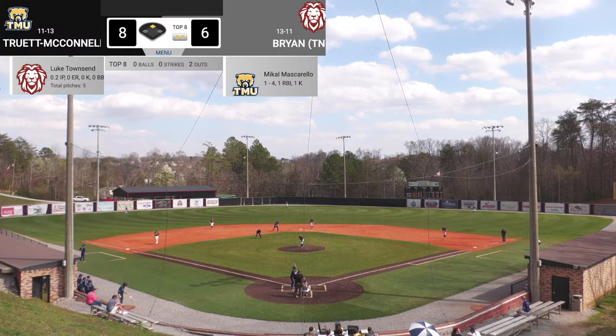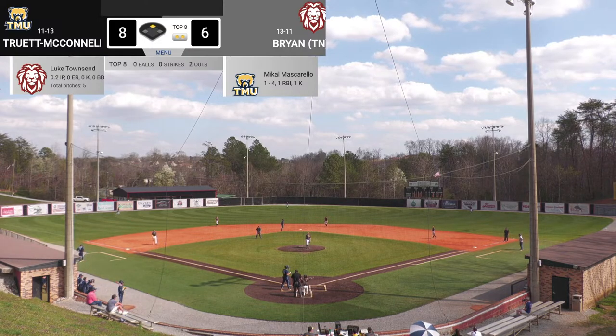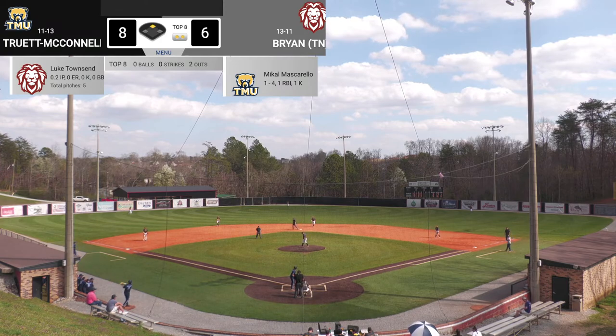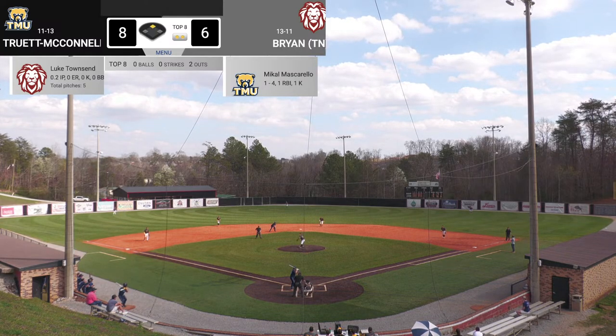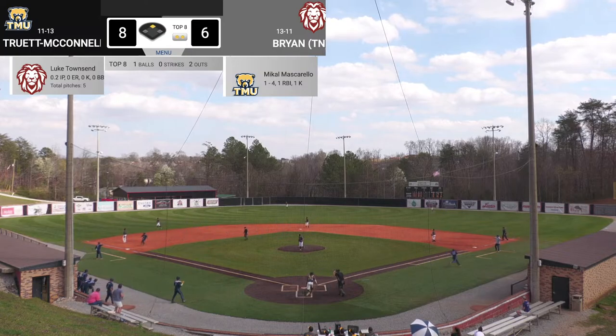Nice play there for Lofton to take the chopper away to record the second out of the inning. Here's the pitch from Townsend. That's going to be inside for a called ball. Looked pretty good from here. But going back to Townsend with the pitching, he's one of those pitchers. He just comes in and attacks the zone. Of course, being that guy that comes in and attacks, he is going to give up a lot of hits.